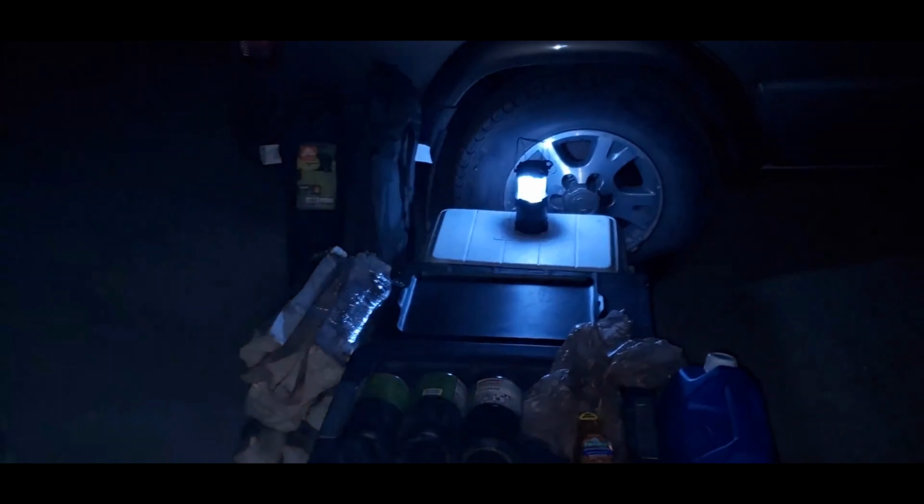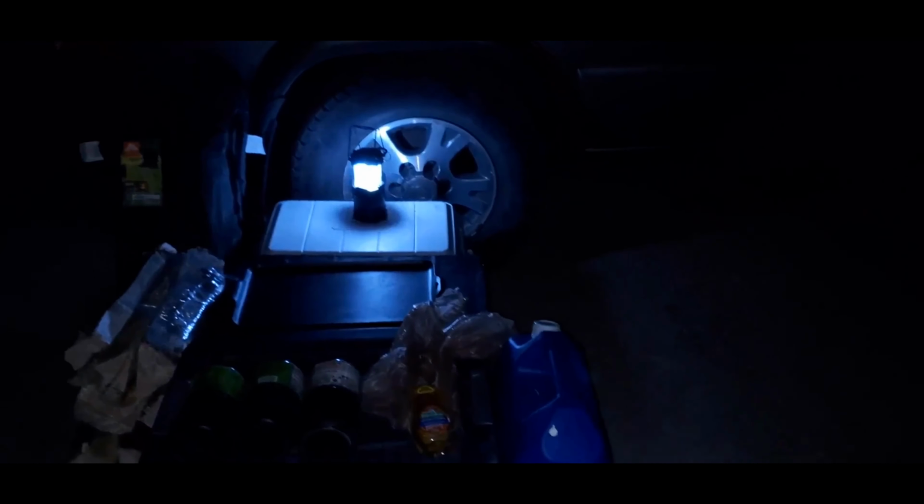All right, back with a little bit of an update. Just letting our fire die down there. Got everything packed up for the night, everything that I'm not gonna be using for the remainder. I'm just gonna go ahead and climb into the truck here and catch some Z's.